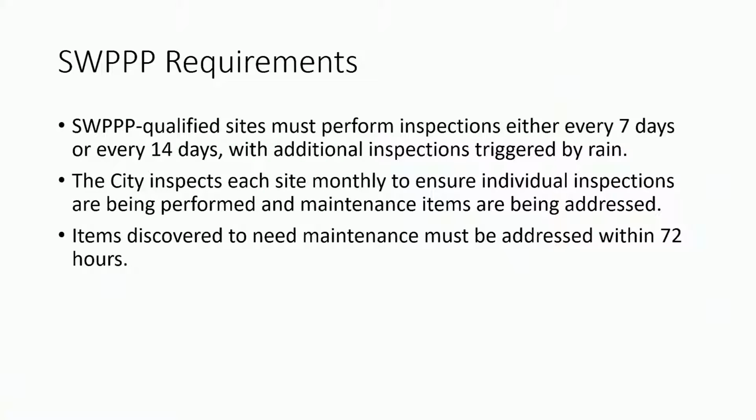They have to have a rain gauge on site. Anytime they get more than a 1/4 inch of rain, they have to inspect it within 24 hours, regardless of when that is. So if it rains Thursday and Saturday, they have to have somebody out there Friday and then again on Sunday in order to be compliant with their permit.